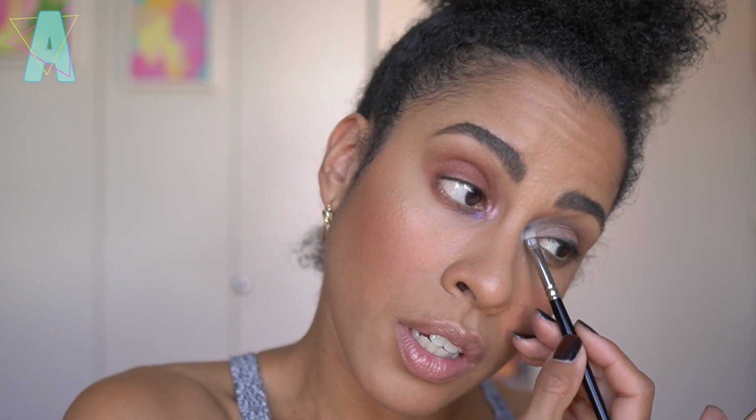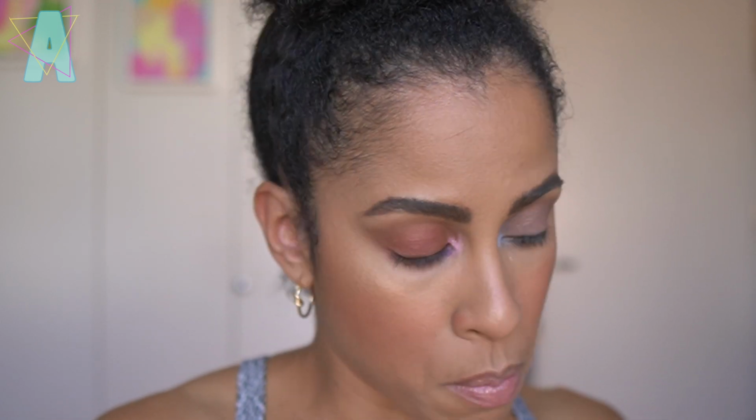I think it's a lot of fun to have blue on the inner corner, and we already have the cool lilac shade on the crease. And if you wanted more of that lilac shade in the crease, you could just place it over that first brown shade we did. Why not? It doesn't have to stay low.